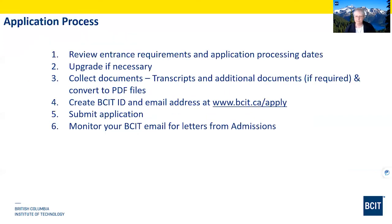Next slide, please. How do you apply? After you've reviewed the requirements, I would advise you to collect up your documents. So get copies of your transcripts and any additional documents you might require, convert them to PDFs and scan them. Then go to the application website that's listed there, where you can create your BCIT email address. And then you'll upload your documents and apply there.